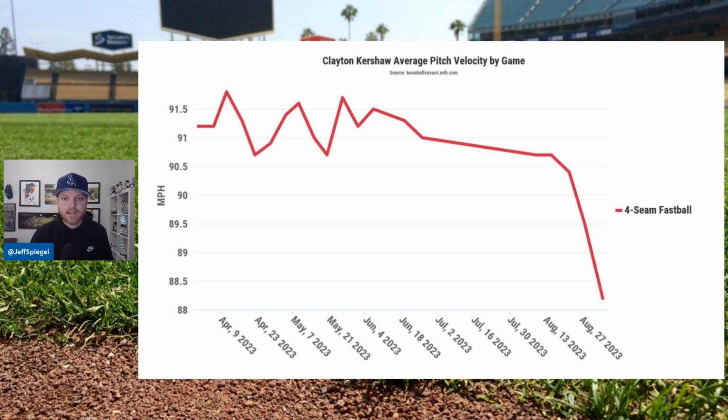starts since coming back. So when you look at this chart, sort of the right side is where we are going to be looking. And you don't need to be a mathematician or a statistician to figure out what's going on here. The fastball velocity for Clayton Kershaw is on the decline, and it's declining fast. His season average this year is a 90.9 mile an hour fastball. Here are those numbers since coming back from the injured list: 90.7, 90.7, 90.4.